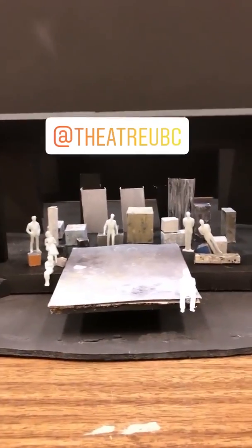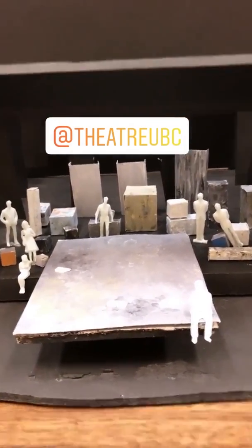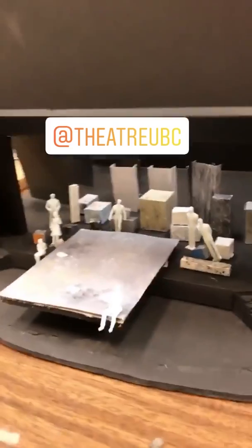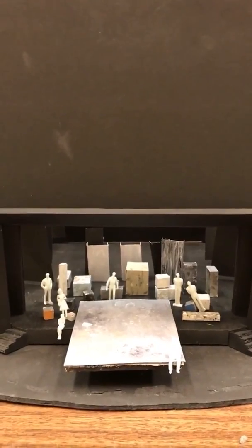So this is a 1/4-inch scale model of the set. Everything is represented by a 1/4 inch, so a foot is now 1/4 inch. And we've got the idea of what the set's going to be so that people have a visual identifier of what we're going for.